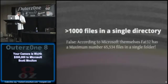Greater than 1,000 files in a single directory. Well, it's nice that Microsoft listed this as an advantage, but on their website they say, flat out, for FAT32, and I haven't tested up to that standard, I've tested 10,000-something files, so I at least know it goes greater than 1,000 in FAT32. But they say 65,534 files will fit in a single directory. So another false statement.